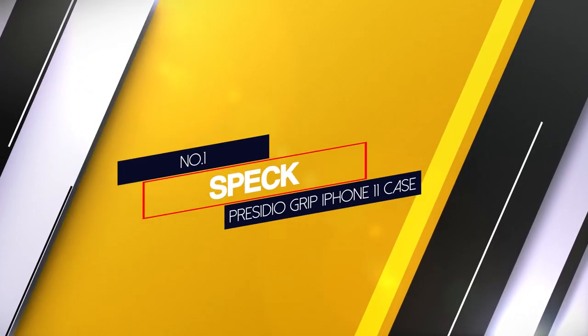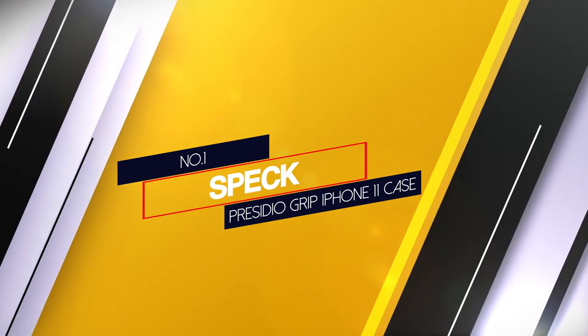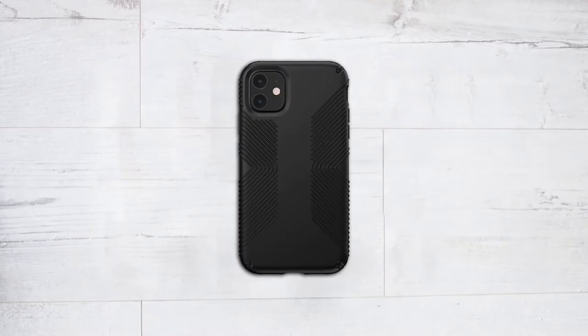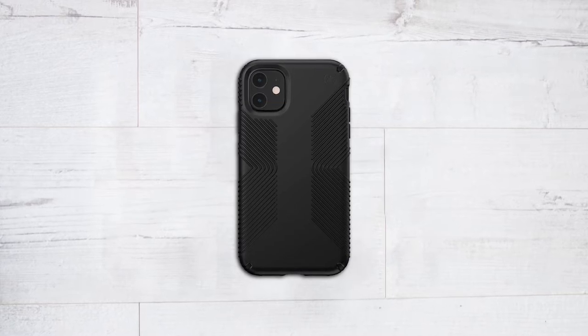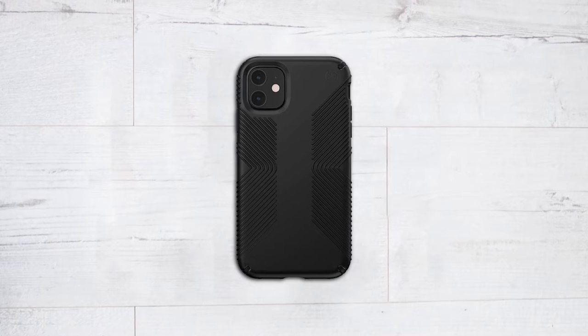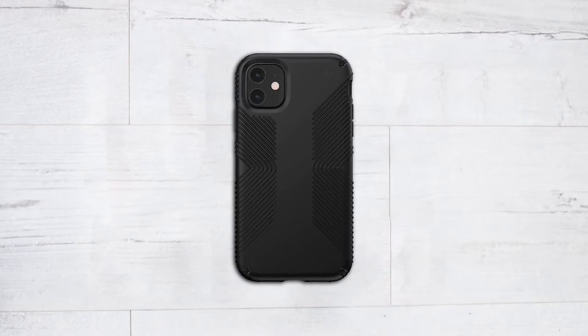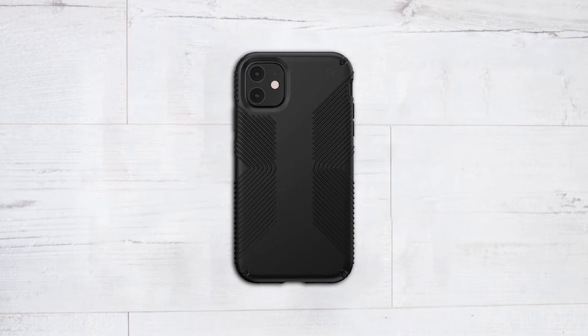Number 1. Most popular. Speck Presidio Grip iPhone 11 Case. The design of Speck's Presidio Grip cases seldom changes from one iPhone release to the next one, and for good reason too. And there is a nice lip around the edges for protecting the display from face down drops.